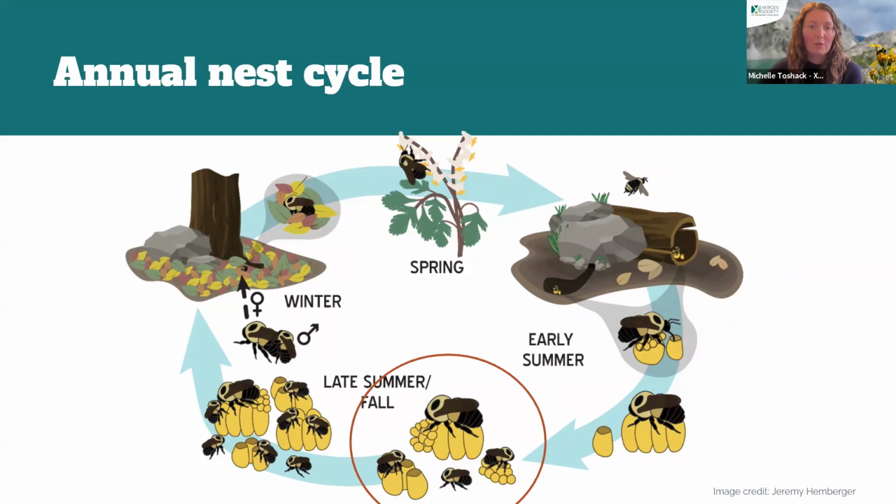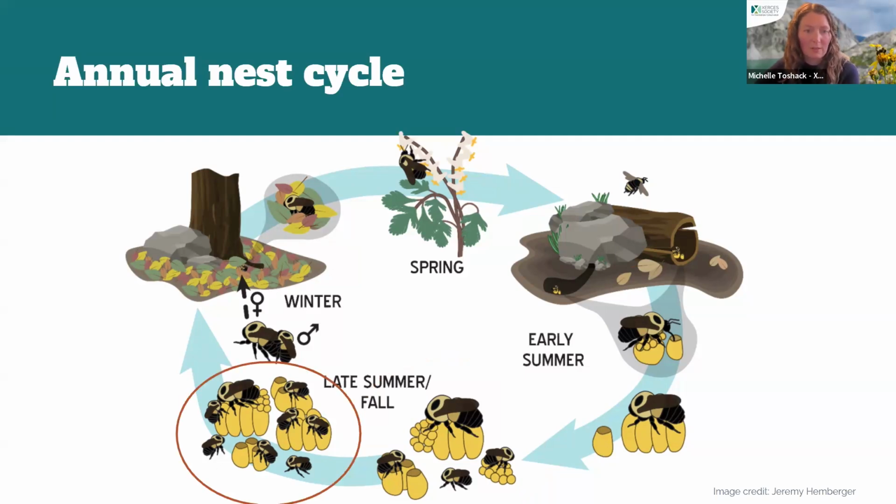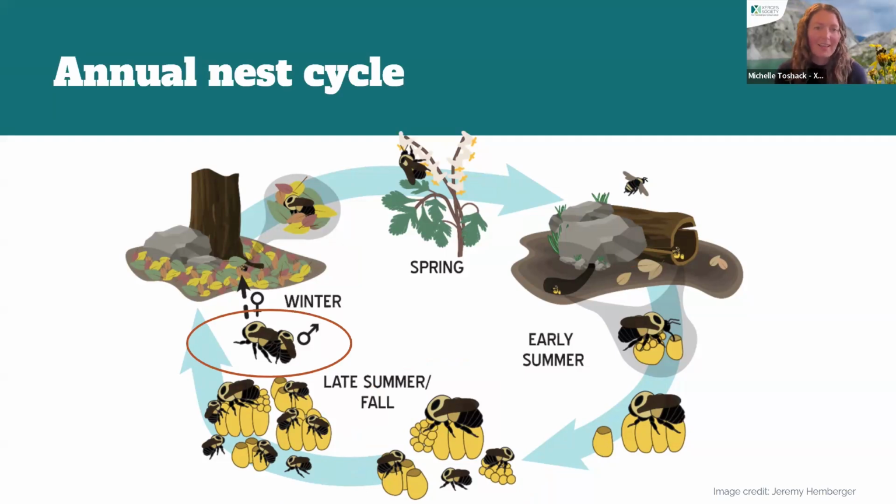Her daughters will hatch and begin foraging for pollen and nectar, as well as tending to the nest. The queen will stay in the nest for the remainder of the season, rearing young. The colony will continue to grow until there's a seasonal switch in the late summer, early fall, where the colony begins producing new queens and males. From there, the queens will emerge, they'll find a mate, and the males will start patrolling, seeking out queens from other areas, and oftentimes staying outside of the nest at night.